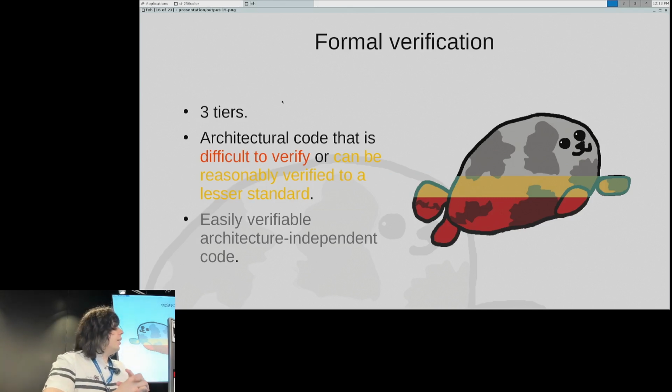And with that, another thing that makes Ironclad special is its focus on formal verification. Ironclad itself is divided in 3 tiers of code. There is architectural code that is very difficult to verify, things like memory map switching, things like register contexts. These things are incredibly hard to delineate in formal verification once you get really deep into them.